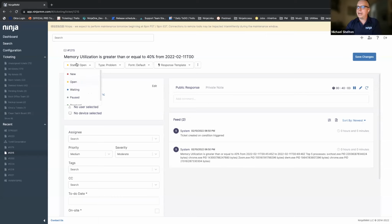I can see the ticket status, and we have sub statuses and custom statuses that are coming in the near future as well. These are our out-of-box ticket statuses based off of ITIL standards of problem and incident management. We have that capability here. So we have problem, question, incident, and task as out-of-box ticket types. You can create an unlimited number of custom forms. So if there's critical information that you need to make sure you have for certain types of scenarios, you can use custom fields and create your own forms.